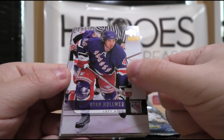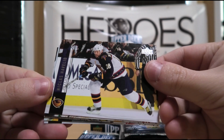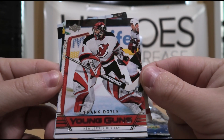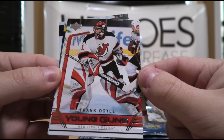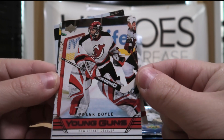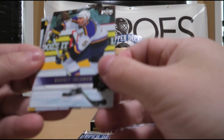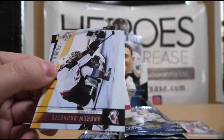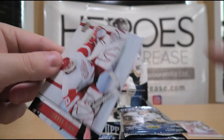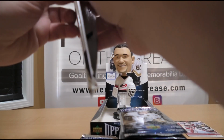Okay, next up, Ryan Hollweg, Kip Kachuk, Niklas Havelid. We have a Young Guns rookie, Frank Doyle. A goalie who was recalled by the Devils, but unfortunately never actually got into NHL action outside of preseason and training camp action. So, definitely not one of the good ones. Again, Barrett Jackman, Andrew Brunette, Miroslav Satan, and Chris Osgood. Hashtag Osgood for the Hall of Fame.